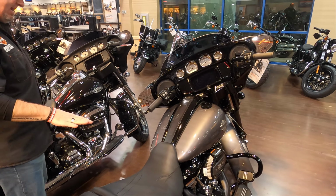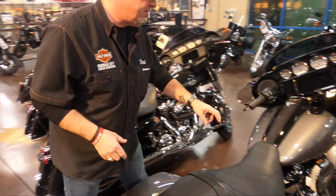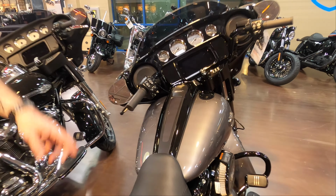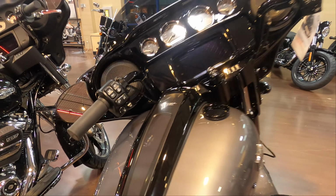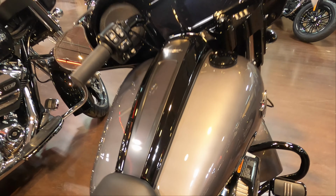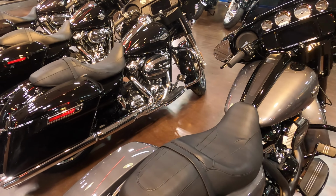Aside from that, this bike, the touring bikes, really haven't changed. They do have some new colors. This is a new color. I like the different shades here. Yeah. It all kind of ties together. Almost looks like they planned it. So it's not too much and it's not boring.